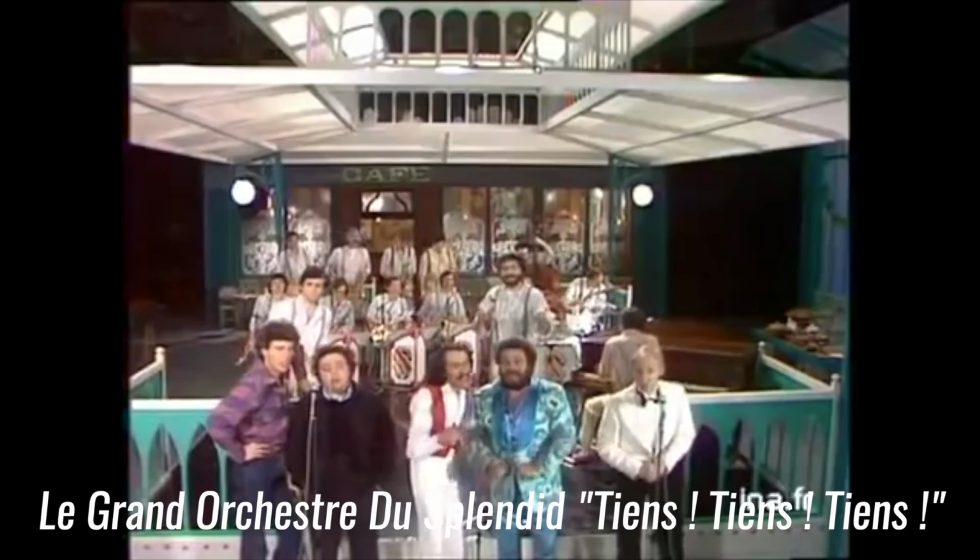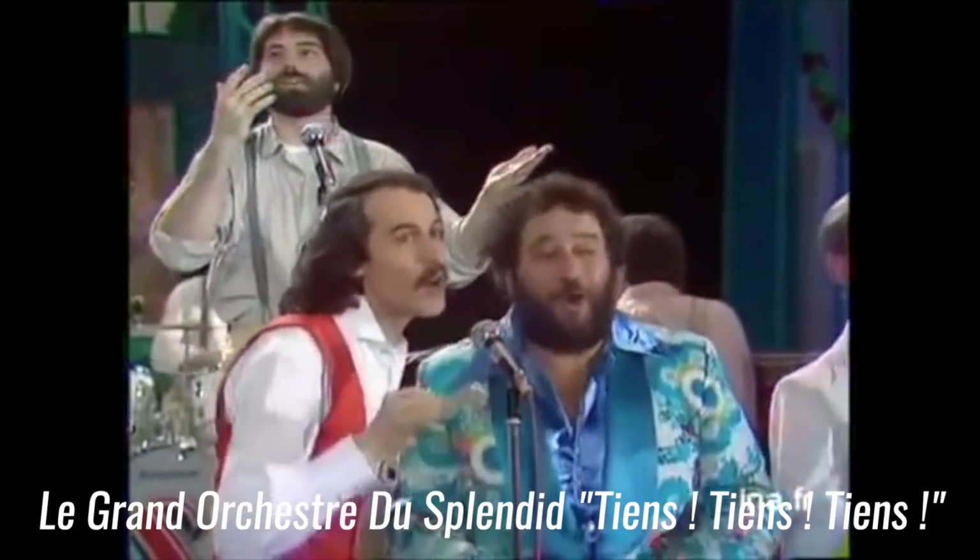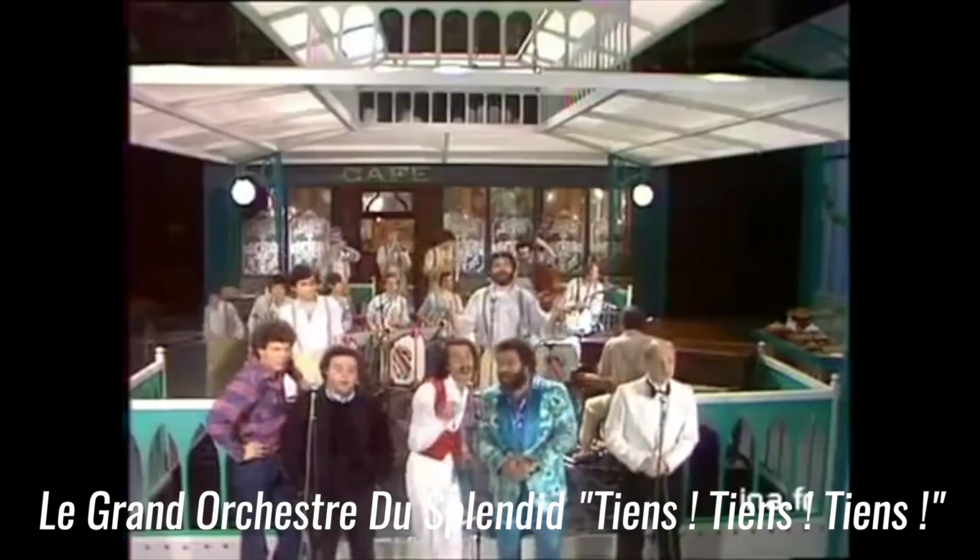Tiens, tiens, tiens, déjà les feuilles poussent. Tiens, tiens, tiens, ça sent le romarin. Dans les jardins, les lilas se trémoussent.